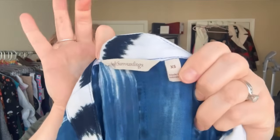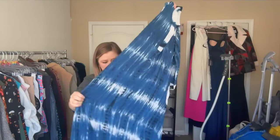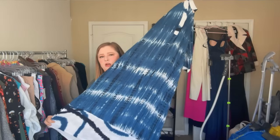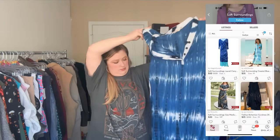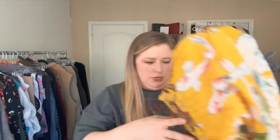All right. This was one of the first things I picked up there. It is Soft Surroundings, which I don't typically pick up in smaller sizes unless it's substantial, which this is. I know it's like a version of tie-dye, but I think it has a word that I can never remember. But this is super boho, right up the alley of what Soft Surroundings is. I can just see somebody loving this. It's got some patch pockets on the side, really pretty. It's unlined, so it's got to be a cotton or a linen blend. Probably a cotton is what it feels like. Really breezy.